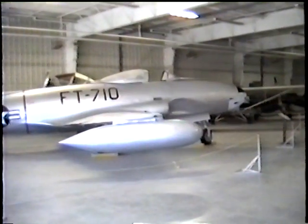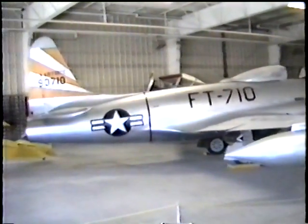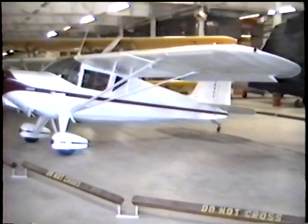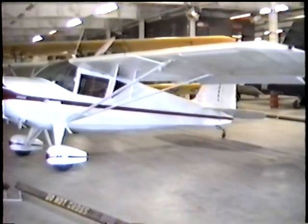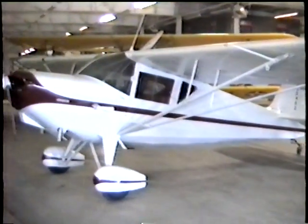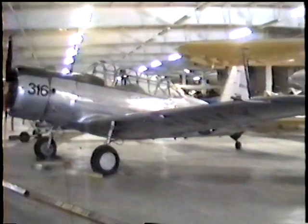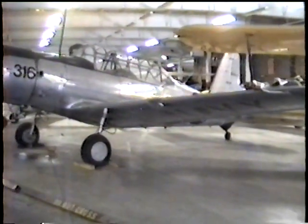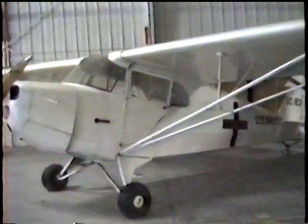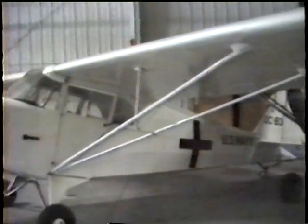Okay, looks like we got an F-80. That one looks something like that. They call it Kitten, but I don't know if that's what it is. This is probably a Commonwealth Sky Ranger, or Rearwin Sky Ranger, whatever you want to call it. BT-13 or 15, I can never tell them apart. This is a Navy SNV. How about that? U.S. Navy ambulance aircraft, UC-83.